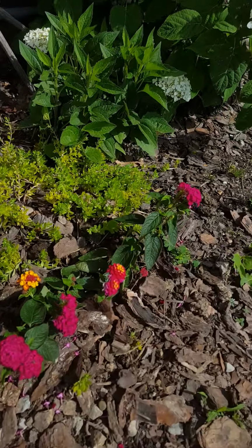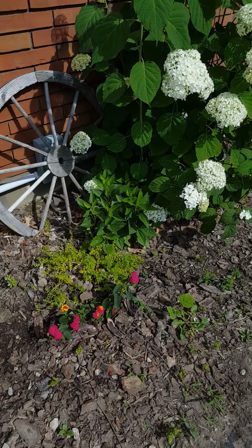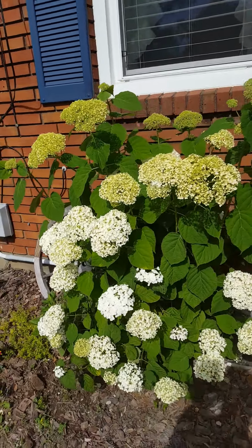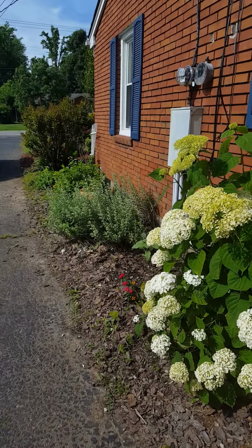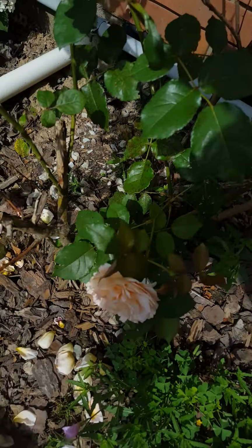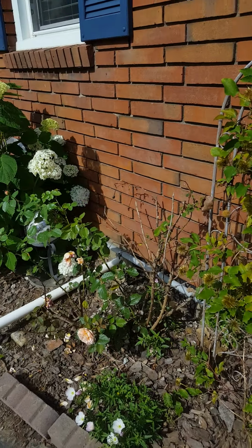This is a lantana. I like this color. Hopefully they'll get some height and growth on them, and will look nice with this hydrangea. Again, I forgot the name of this variety, but it is starting to bloom out nicely. And here is the David Austin roses. One of them. This one's a peach color. I don't know if you guys can see that. These were my grandma's. I moved here last year.